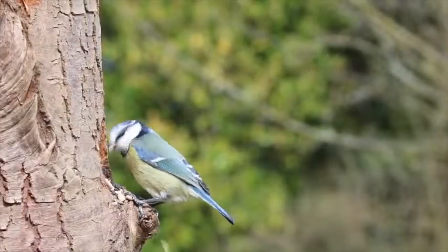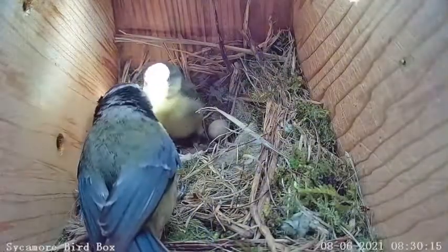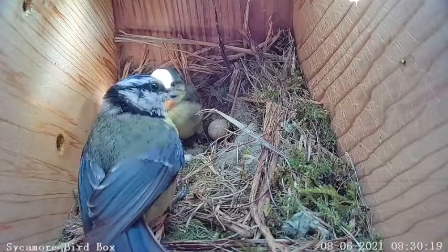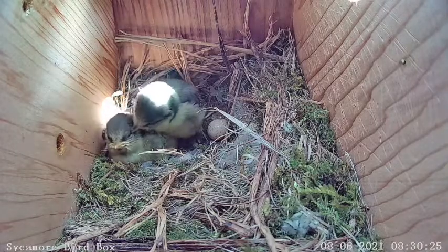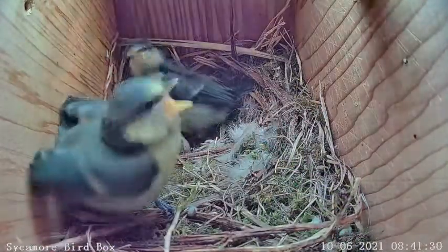The survival rates for bluetits in their first year is less than 2 in 5. Of the 4 eggs that hatched in the nest, only 2 chicks will survive to fledge. Those 2 surviving birds are noisy and full of personality, but until they leave the nest and start hunting on their own, they're still totally dependent on Mum. And to be honest, there's not much to do when she's not around.